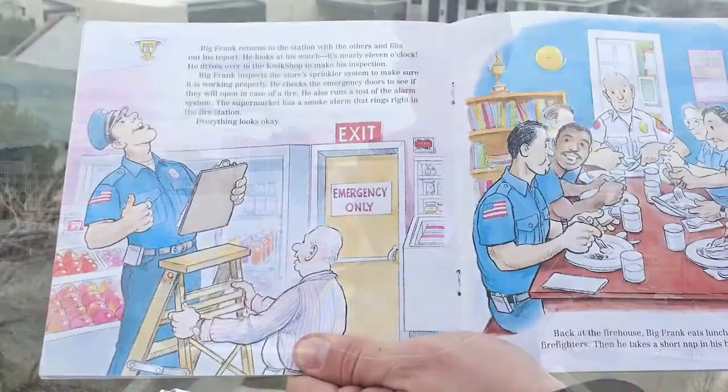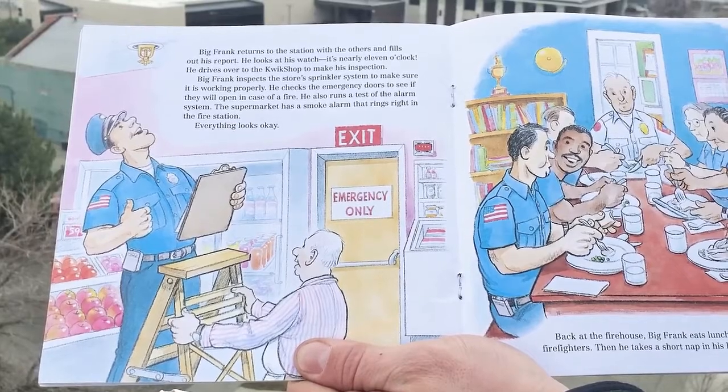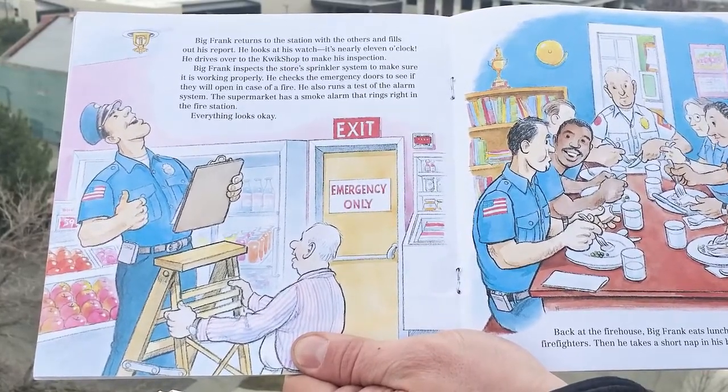Big Frank returns to the station with the others and fills out his report. He looks at his watch. It's nearly 11 o'clock. He drives over to the quick stop to make his inspection.